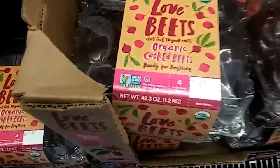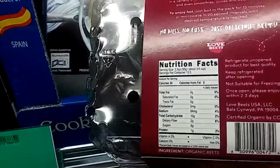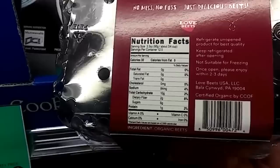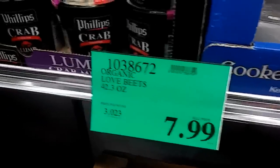Organic love beets. Organic. I have a feeling these are not going to be good for keto because of the sugar in beets. Let's see. I might be right. Total carbs, 10. Serving size, 3.3 ounces. Carbs, 10. 6 sugars. So not good for keto, but great if you want beets and or if you want organic. So there you go.